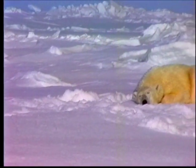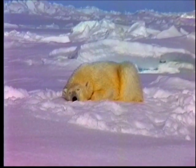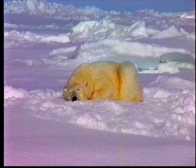It has been recorded that polar bears will patiently sleep beside seal-breathing holes for hours. When a seal surfaces, polar bears are quick to pick up the scent and kill them with a single blow to the head.